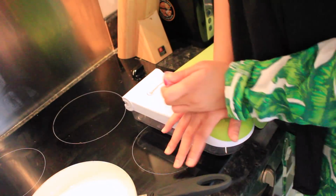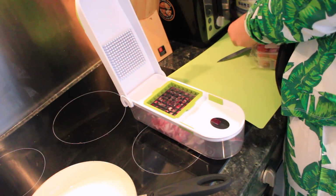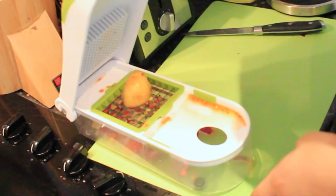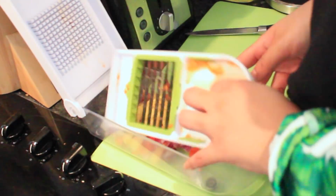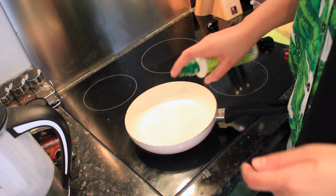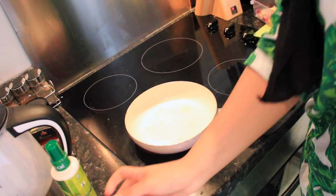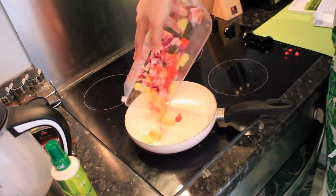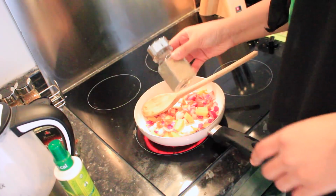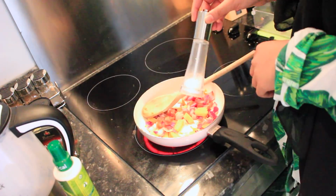I'm gonna be making a Spanish omelet, and it's super easy to make. Basically what I do is take a small red onion, 2 little cherry tomatoes, and a small tiny potato, and I just put it in my chopper. Once I do that, I spray my pan with some nonstick spray, and I empty all these ingredients into my tiny little pan. And then I reduce the heat because I don't want it to burn, and add a little bit of pepper, a little bit of salt, and a little bit of chili pepper.